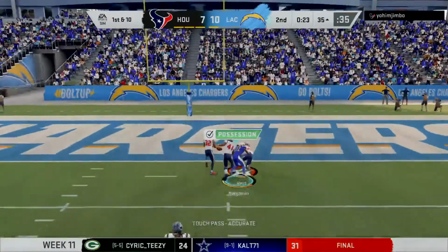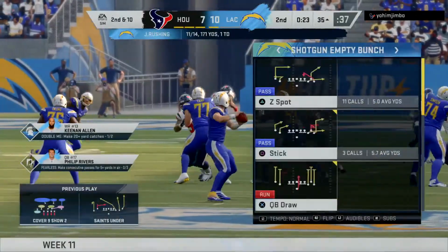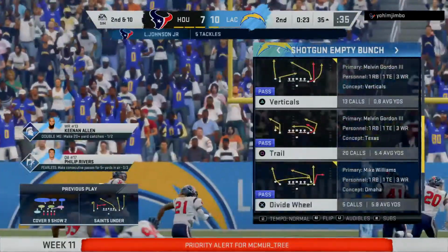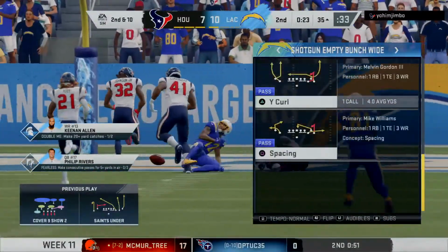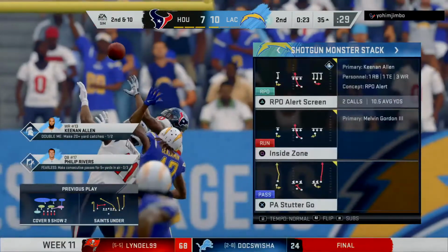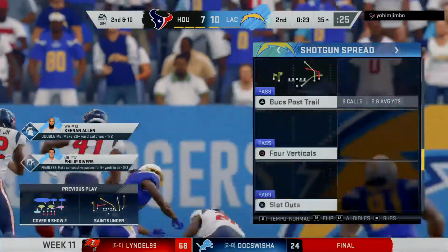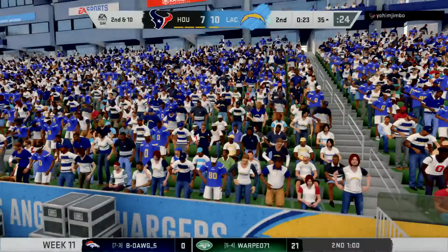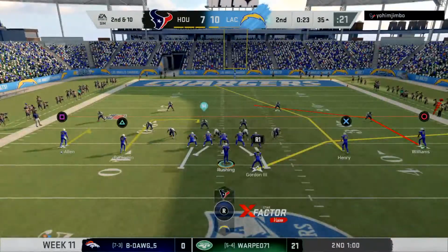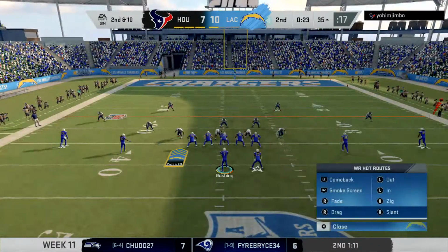Going deep for Benjamin. And he bats it away, and it falls down incomplete. He was looking for Travis Benjamin that time. And that'll bring up 2nd down. This secondary has been roasted in this first half, but they get a measure of revenge there. Nice play on the deep ball. Yeah, they're going to need a few more plays like that in order to get their confidence fully back, but that's one step in the proper direction. So after the incompletion on 1st, now 2nd and 10.